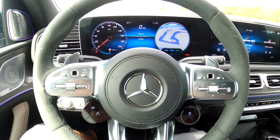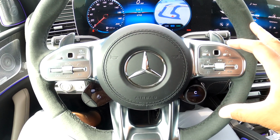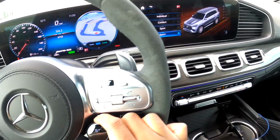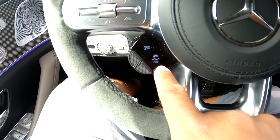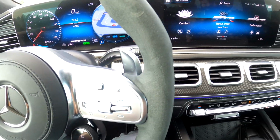And you have your latest steering wheel, which is a very familiar steering wheel you find in a lot of other AMG vehicles. You have a new drive mode controller here to set your drive modes. This controller here, which you can actually set for different parameters of the vehicle to make quick changes. Very cool touches like that just go a long way.